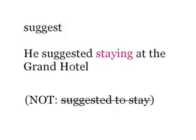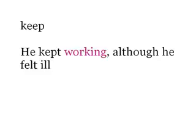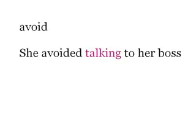Suggest. He suggested staying at the Grand Hotel. Recommend. They recommended meeting earlier. Keep. He kept working, although he felt ill. Avoid. She avoided talking to her boss.